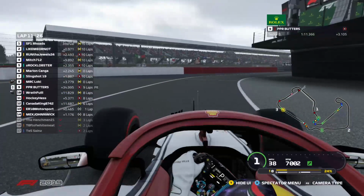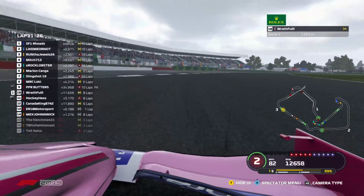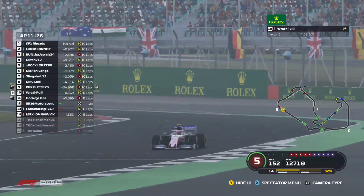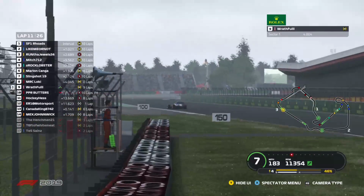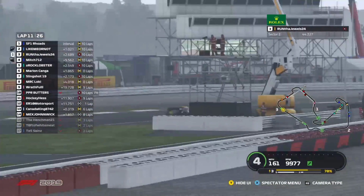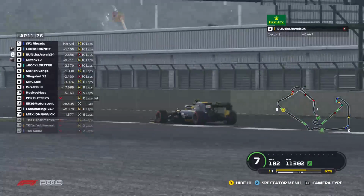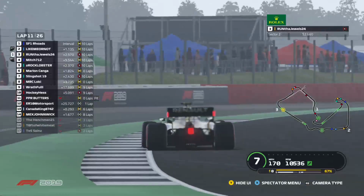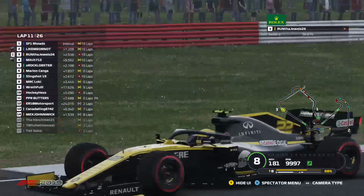Butters dives into the pits. Wrathful, of course, is going to stay out. He's on an alternate strategy compared to these front runners. He's done a really good job trying to survive and manage his race. We jump up. Like Me or Not, still a second. Jules is falling back to 2.6 seconds. I'm going to say it's not a commentator curse. He should have pitted in that time instead of staying out.